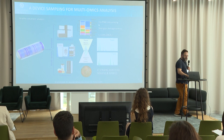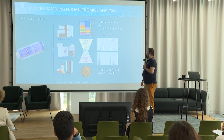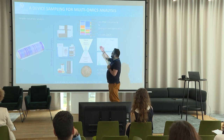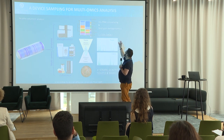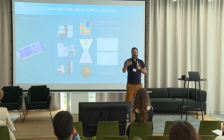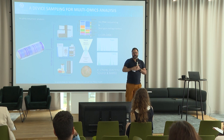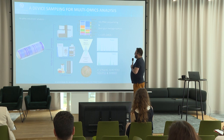So we've tested this technology already on one healthy volunteer, and we used the sample. We analyzed it using different methods, metagenomics. We looked at 16S, V3, V4, but also shotgun metagenomics, and we found that we can add about 33% of data on top of what we get when we look at fecal matter. So it's a very complementary device, complementary way of analyzing the gut microbiome.